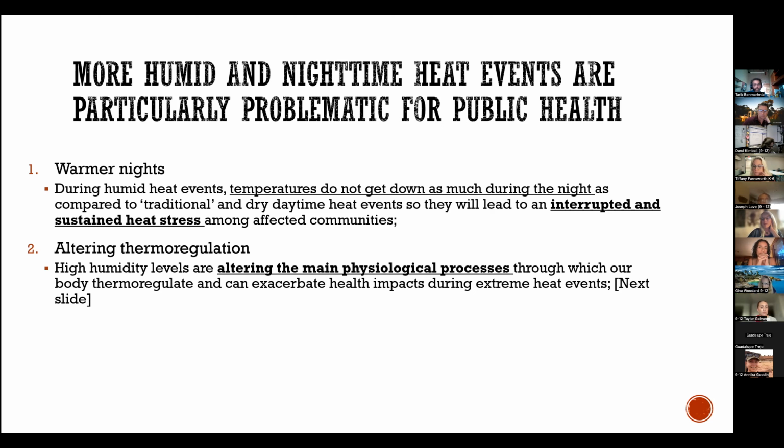But just before I show you the third response, do you have any idea, last chance to give an answer, about what you think can be an issue, about what we can do about the links between heat and public health?